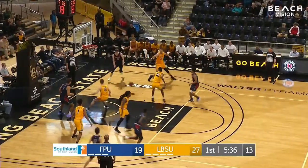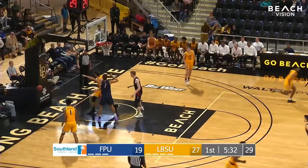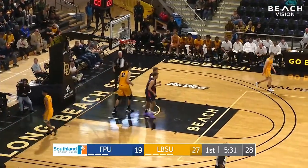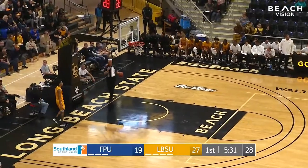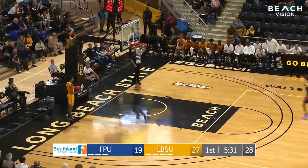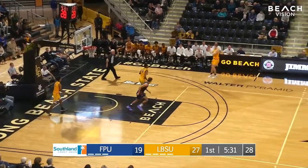Shot, looking for help. Bounce pass to a cutting Ferguson along the right baseline. Shot up and no good. And then the ball picked up by Irish, knocked out of his hands out of bounds. Now Long Beach State basketball leading 27-19. FPU without any points over the last 3.5 minutes.